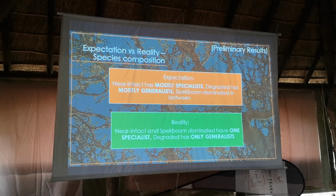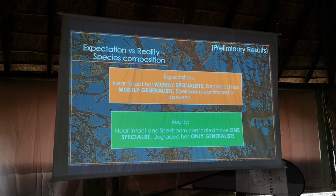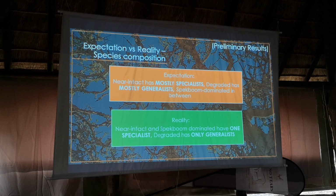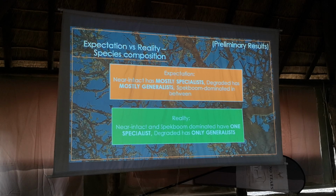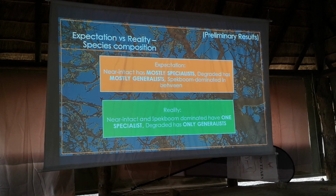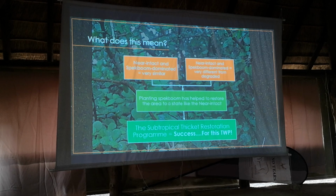And in terms of small mammal species composition, we thought that the near-intact would have mostly specialist species, that the degraded would have mostly generalists, and that the speckworm-dominated area would be somewhere in between. However, what we really saw was that the near-intact and the speckworm-dominated areas shared that one specialist, and that the degraded area had only generalists. So what does this mean?